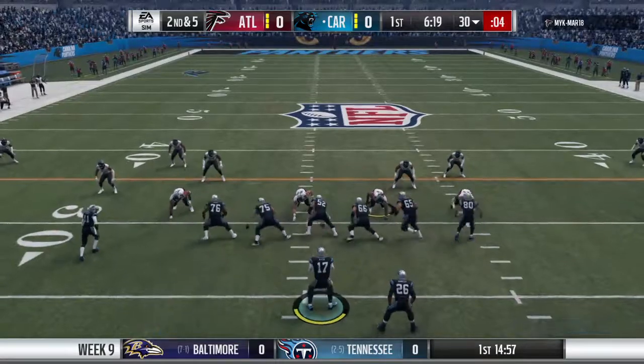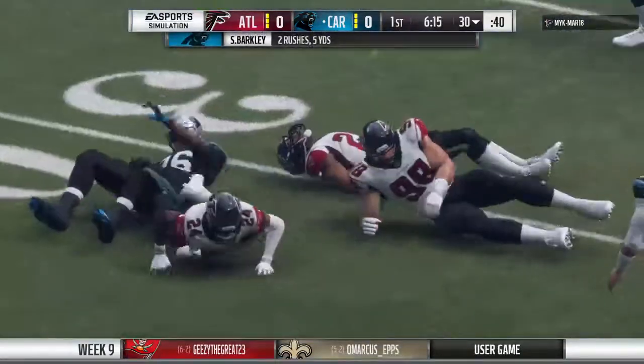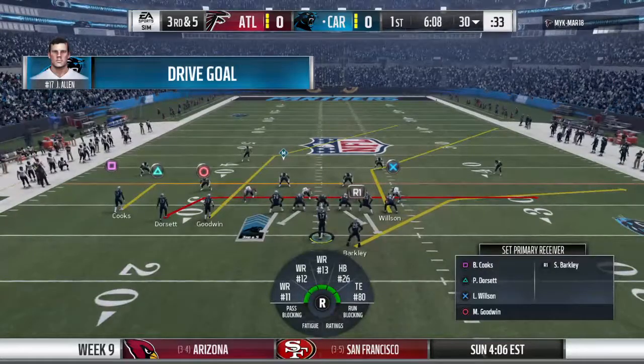Play clock winding down. They'll run it now out of the gun. And this carry not as productive. He's swallowed up at the line of scrimmage. They'll say no gain on the play there. Now it'll be third down.